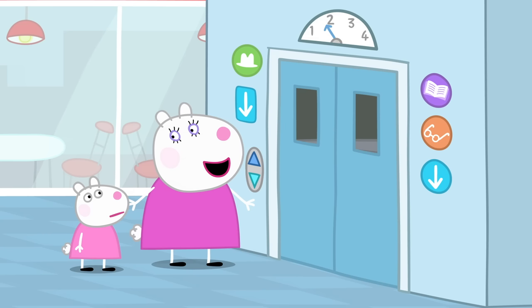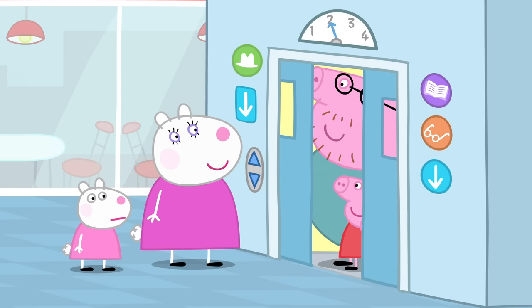Ooh. I need to find Peppa. Then let's take the lift. It's not working. Someone else is using it. We just have to wait. But I need to find... Peppa!